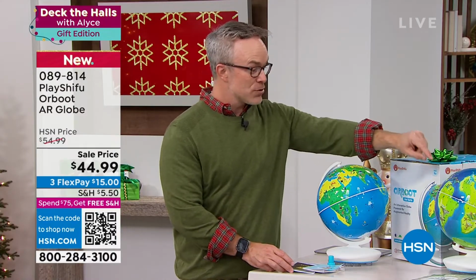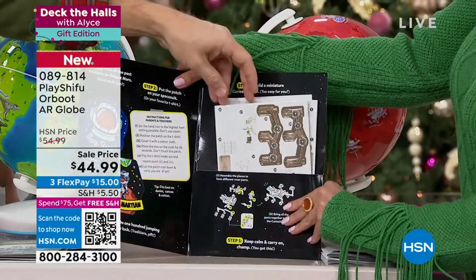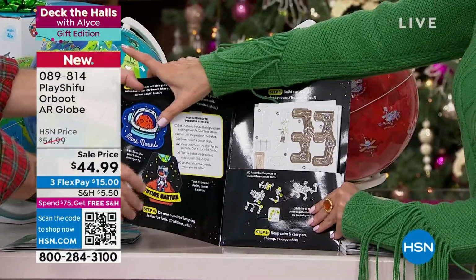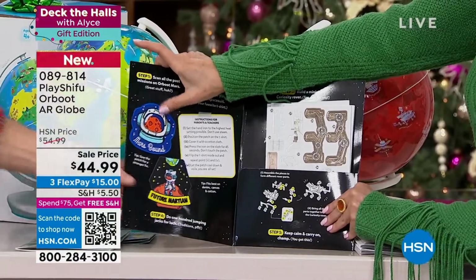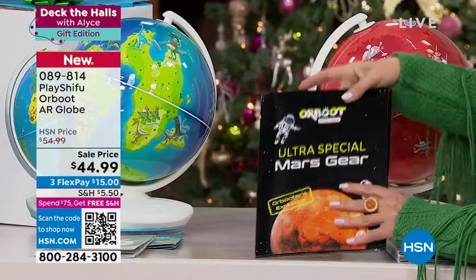And with Mars, look at that black folder right in front of you, Alice. You're going to get patches like the astronauts get. You're going to be able to build your own lunar lander. So here's an activity kit to build your own lunar lander. And these are fully iron-on patches if you'd like. It says completely embroidered, Future Martian, exactly. Wow. That is just one aspect of it.